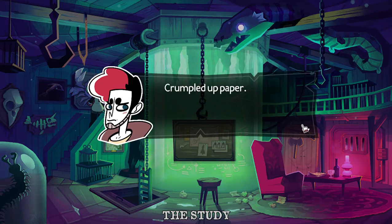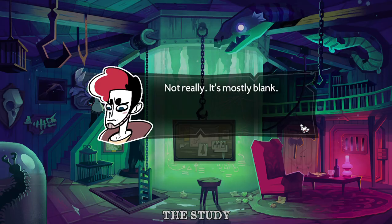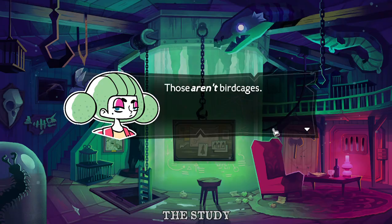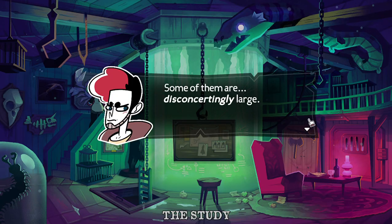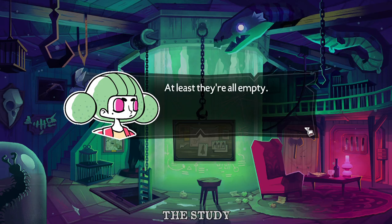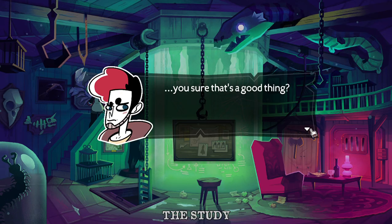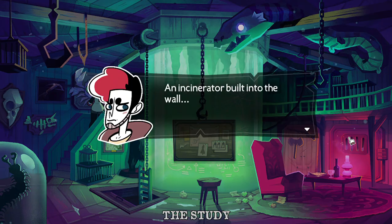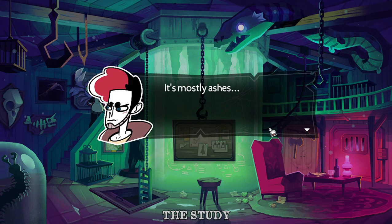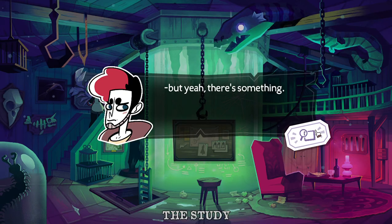Crumpled up paper. Is there anything written on any of it? Not really. It's mostly blank. Those aren't bird cages. Some of them are disconcertingly large. At least they're all empty. You sure that's a good thing? An incinerator built into the wall. It's still pretty hot. Is there anything left inside? It's mostly ashes. But yeah, there's something.